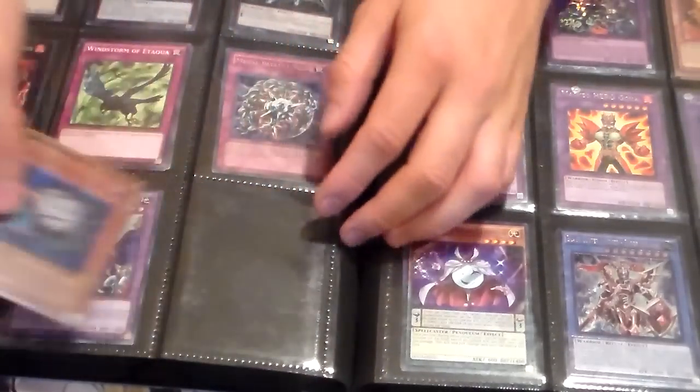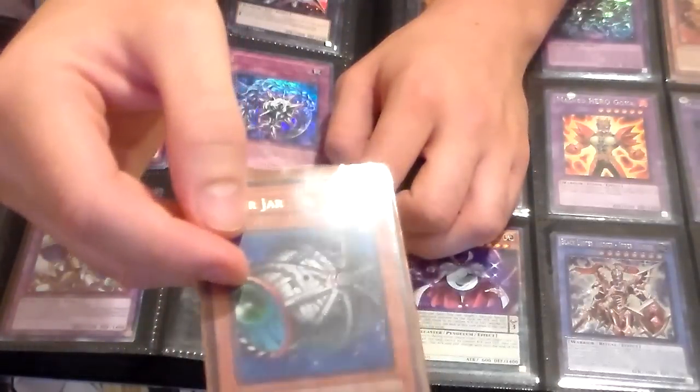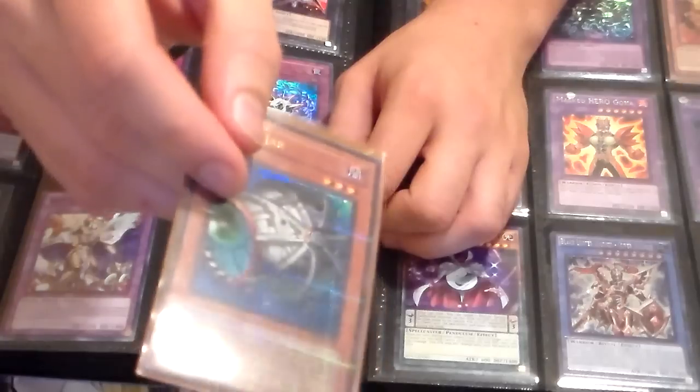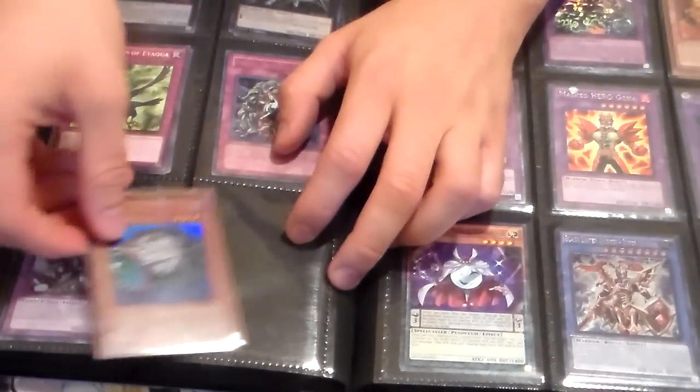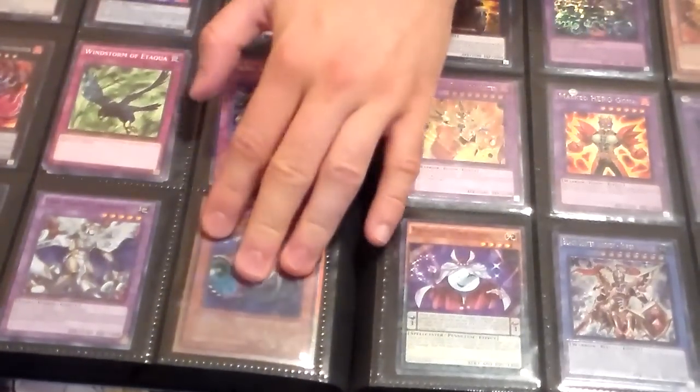This is not my original. Excuse me. I used to use a rare version. But this is a Cyberjar from Duelist League, which is kind of cool. Or not from Duelist League, Hobby League. It's a Hobby League rarity. My bad. Just some Exceeds. Good Exceeds.